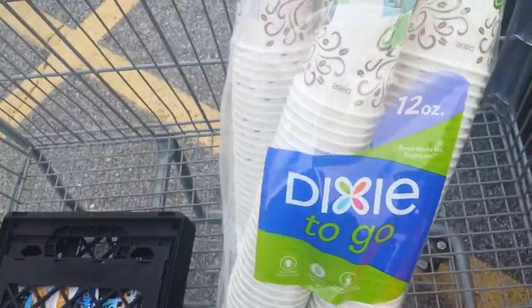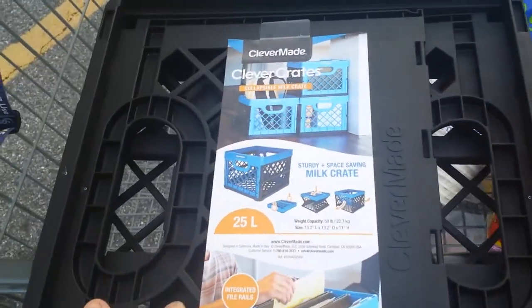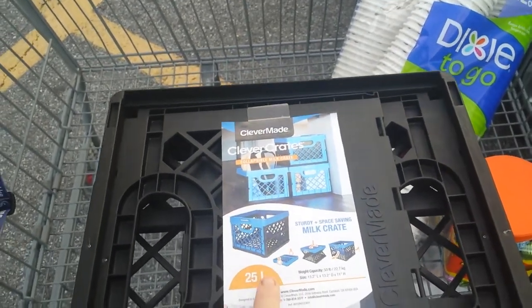I got the Dixie 12-ounce cups. They have these, y'all. And this thing, look how nice and thin it is. But this turns into a crate. And I was going to go to the Dollar General and get, you know, those QB things.